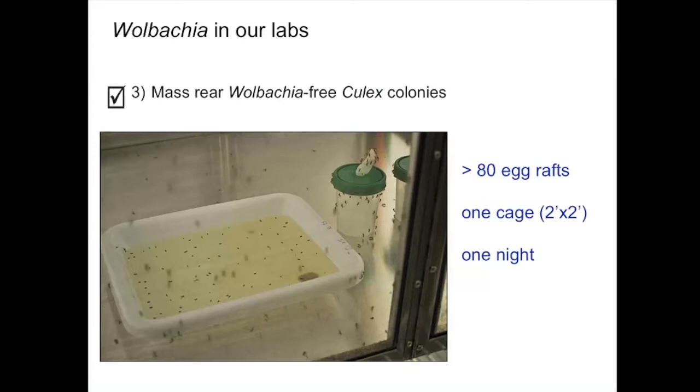Then we mass rear the Wolbachia-free Culex colonies, and so that means that we've got lots and lots of cages of wild-type Culex, and we've got lots and lots of cages of Wolbachia-free Culex. And it took a little bit of time to get the conditions established to be able to sort of rear our mosquitoes, but once you get things going, it's pretty easy to rear them. So what you're seeing in this image is the inside of a cage. You're looking into a cage, and there's a white tray, and that tray was put in the evening before, and it was left overnight. And all those dark spots that are floating on the water in that white tray that look like flax seeds, those are all Culex egg rafts. So there's about 80 or so egg rafts in that cage just from one night.